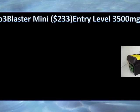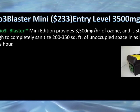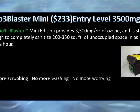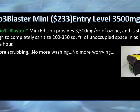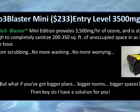The BioBlaster Mini is our entry-level machine. For only $233, it gives you over 3,500 milligrams of ozone an hour, and it's strong enough to completely sanitize 200 to 350 square feet of unoccupied space in as little as an hour. No more scrubbing, no more washing, no more worrying.